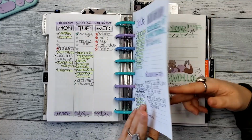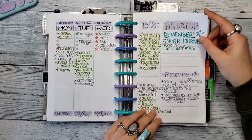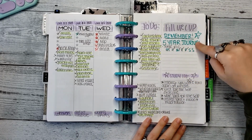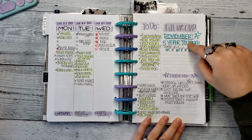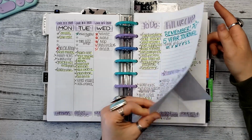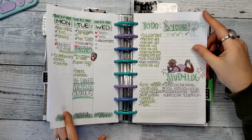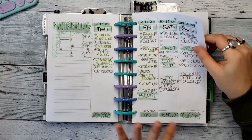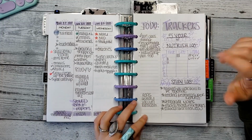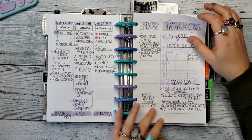This year, or this month, I started doing little trackers on the side here. So I'm trying to keep track of my 5-year journaling, so I have a little tracker there for that. Things I'm studying, which has to do with my larger goals for the year. I also have a nutrition log that I made for myself just to track how many fruits, vegetables, and whether I take my vitamins.